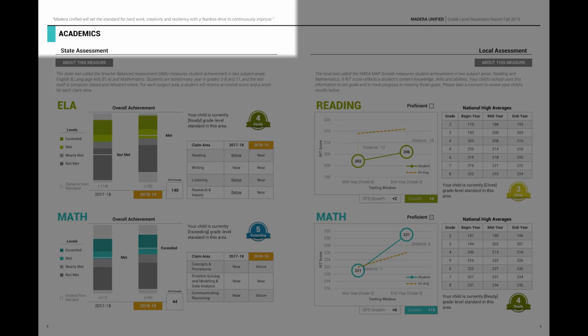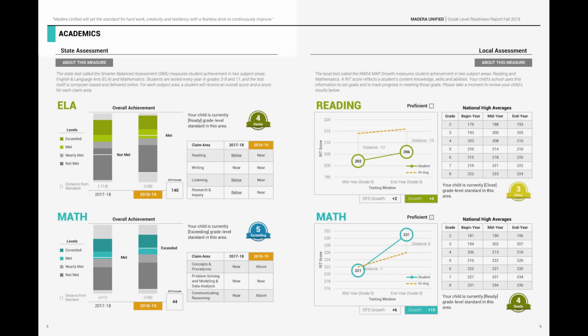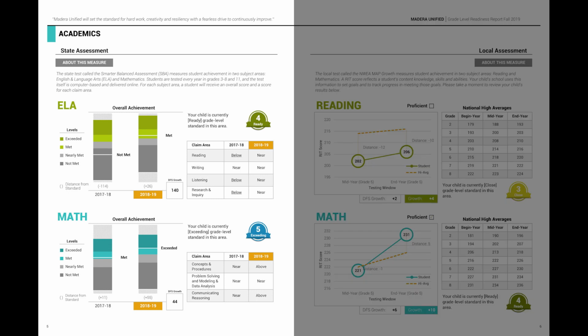Academic section. This section includes state and local assessment results, grades, and reading and language assessment results. State assessments. The state test, the Smarter Balanced Summative Assessment, measures student achievement in 2 subject areas: English Language Arts, designated in green, and Math, designated in blue.